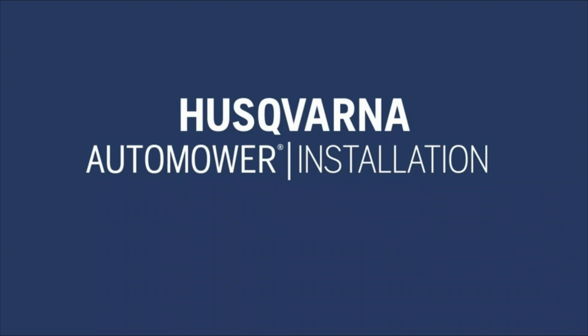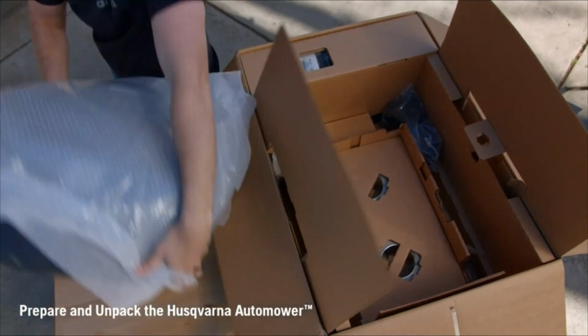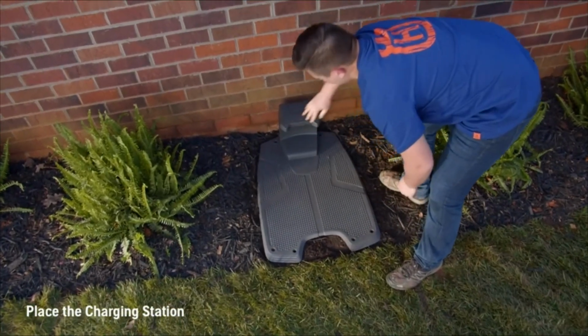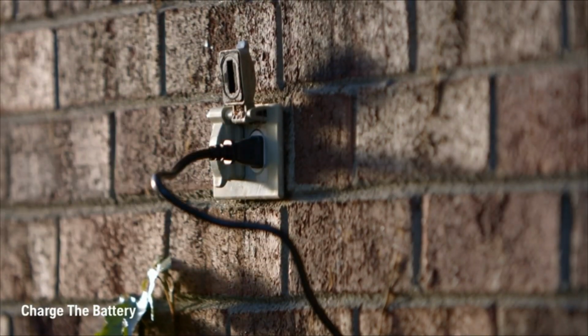Husqvarna Automower is designed for easy installation. Start by unpacking the Automower. Then place the charging station. Attach the power supply and begin charging Automower.